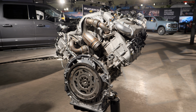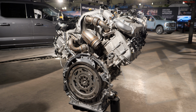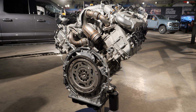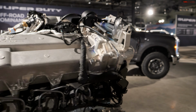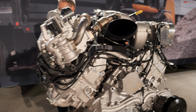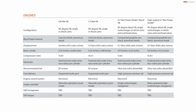A lot of our viewers also asked about hybridization, electric combinations with the Super Duty powertrains. For 2023, these are the only options right now. Yep. Let me review, there's a lot going on here. So 6.8 liter is going to be the base motor. This is the gas motor. It's new. The power numbers. Well, the current 6.2 is like 385 horsepower.